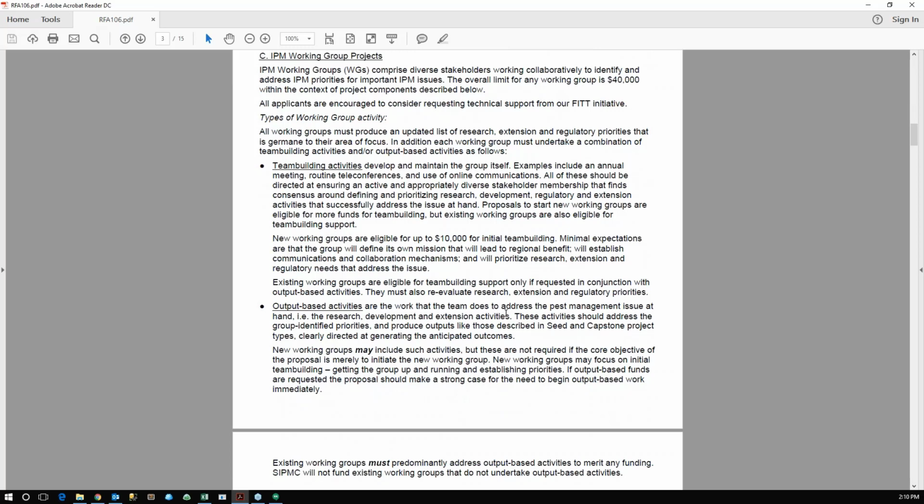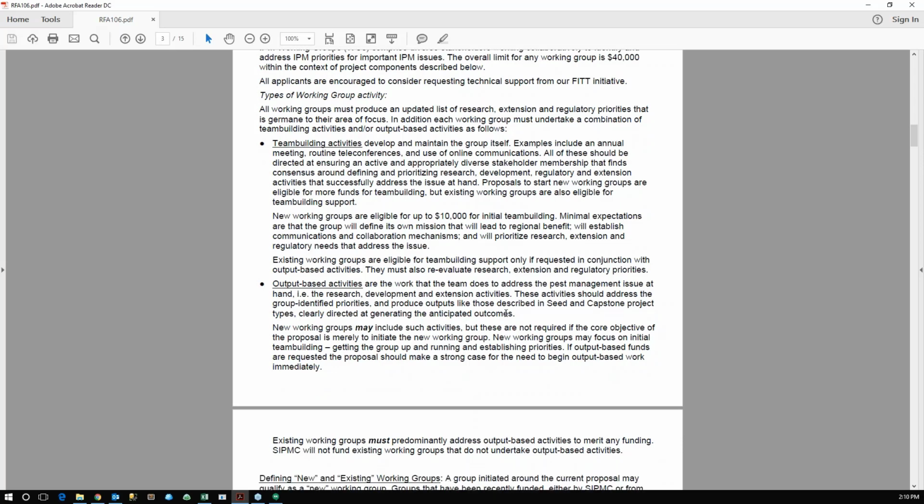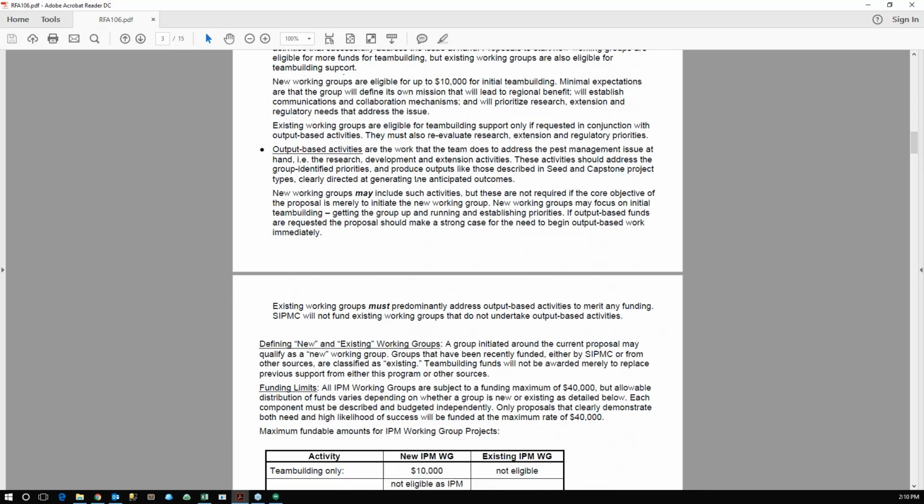For some of our working groups, they actually extend out beyond just that initial meeting, and they actually carry on a project. That group already has enough momentum, they already have enough organization that they can also carry on a project in addition to their team building activities. So the team building activities are generally looking at about $10,000, and then an additional project of $30,000 for a total project of $40,000. Again, all within 1 year.